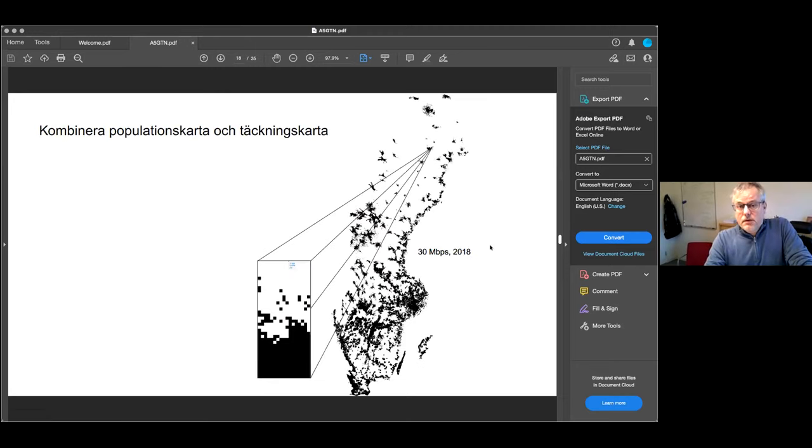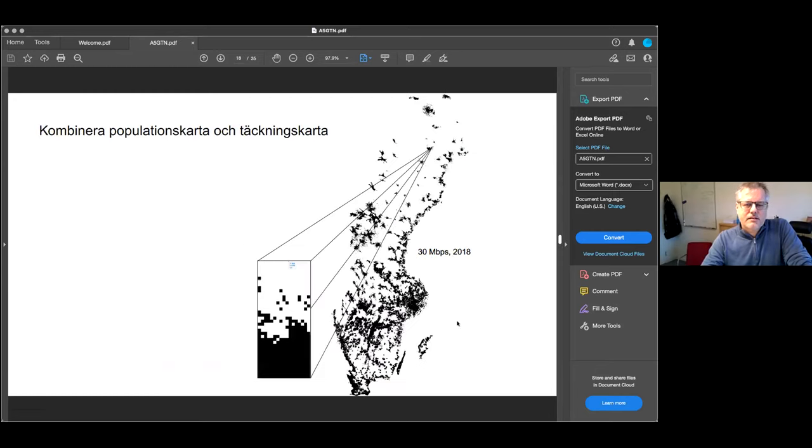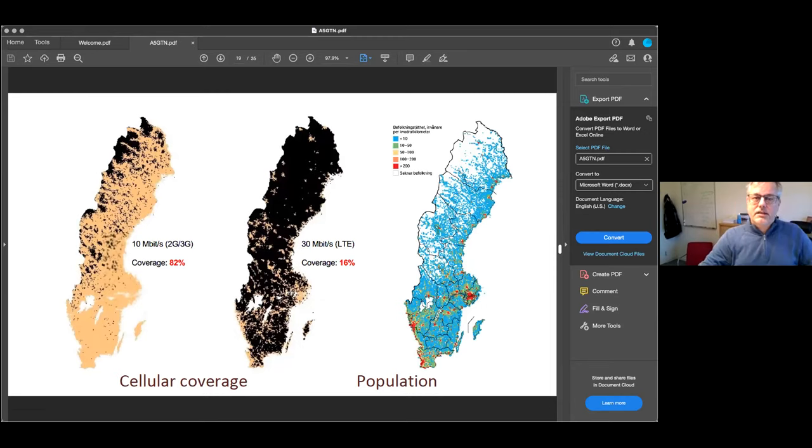So we did this. We took the coverage maps from PTS, and they are available for, this is the aggregate coverage for 30 megabits per second in 2018. You have them to the left for 10 megabits per second, and for the right you have 30 megabits per second, and we compare that with the population on the right hand side and how rural a certain region is. So these results are about to be published also. It's submitted to a journal, so I hope that these maps will soon be available for everyone to read also.